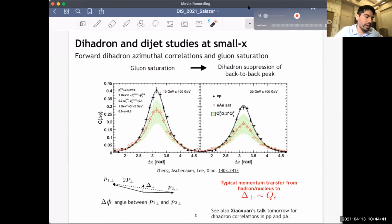I'd just briefly like to point out that tomorrow there is going to be a talk by Xiaoshuan that discusses dihadron correlations in pp and pA. The reason why one expects this suppression is because the typical momentum transfer from the nucleus or proton to this quark anti-quark system is of order Q_s. So if you have a larger nucleus, you have a larger Q_s, and you have a broadening of this back-to-back peak.